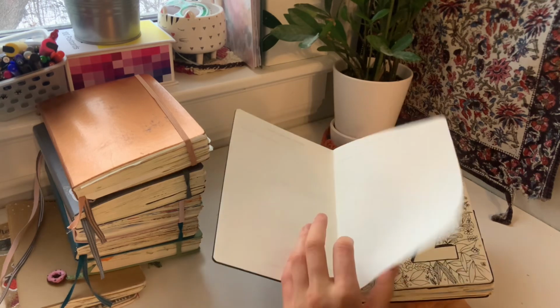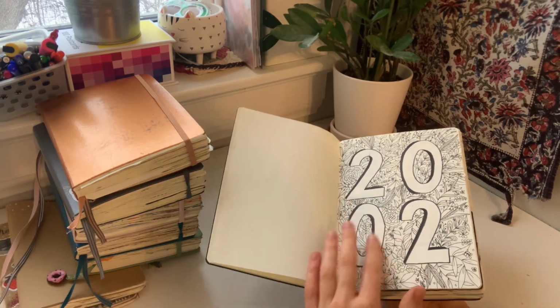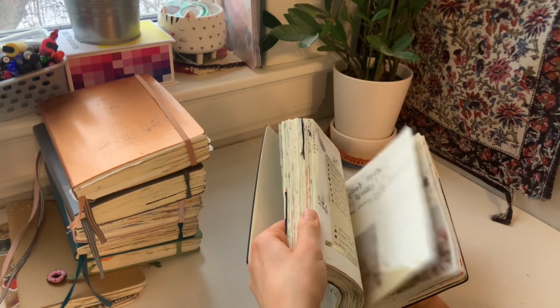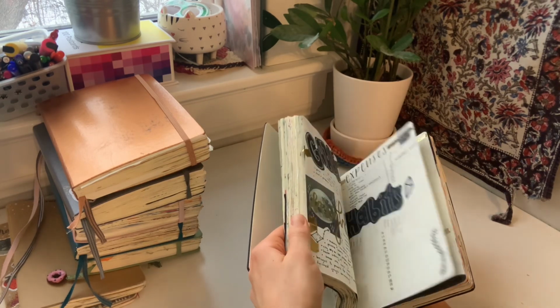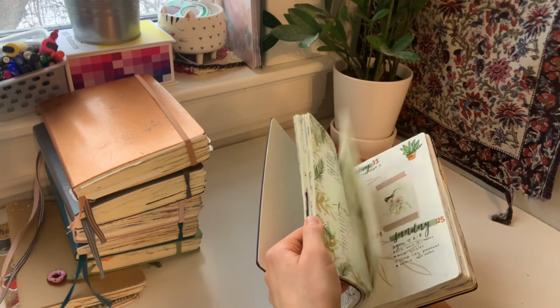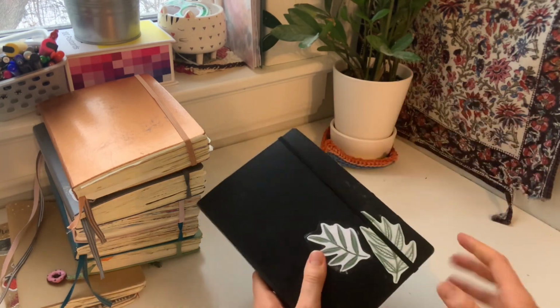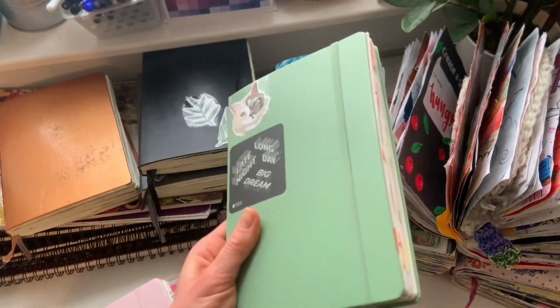So kind of a similar thing. Oh, this one I did the school thing for 2020, but then I ended up writing 2002, so ignore that. And I guess this one was when COVID started, so that's kind of interesting to look back on. But yeah, that is my last bullet journal. So those are all of my art journals that I have.